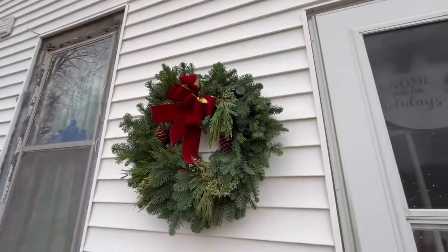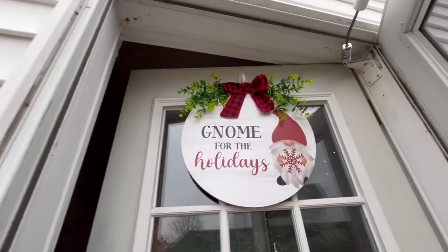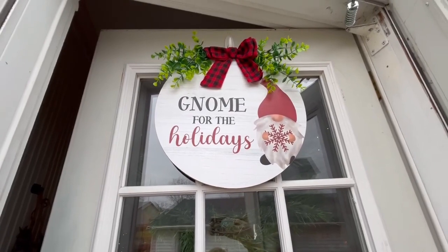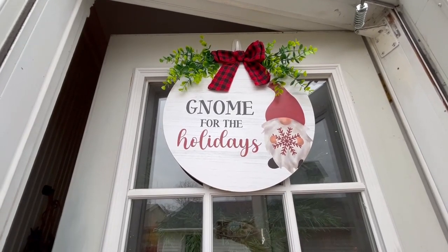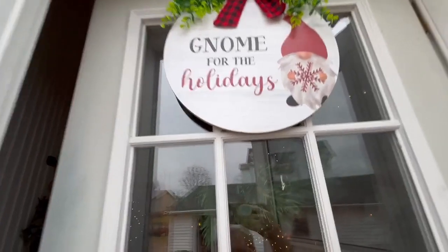Anyway, okay, let's go in the house. I got this little guy last year on clearance at Aldi. I don't know if you have something comparable to that. My sister said there's a store out on the East Coast. It's not called Aldi though, but we're here in the Midwest. So I thought it was cute. I didn't do anything to it. I just hung it up.